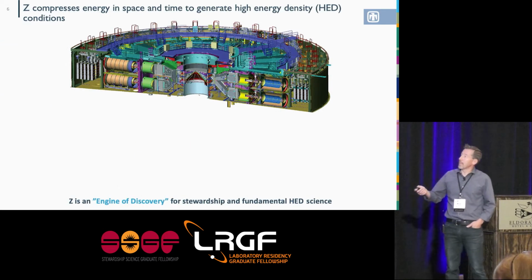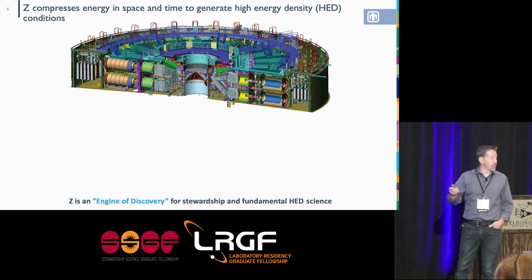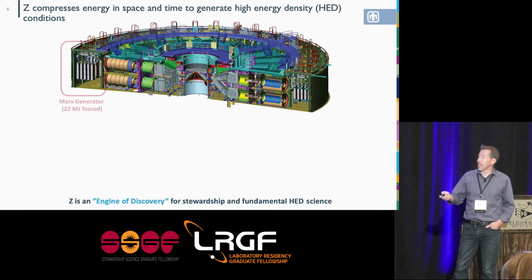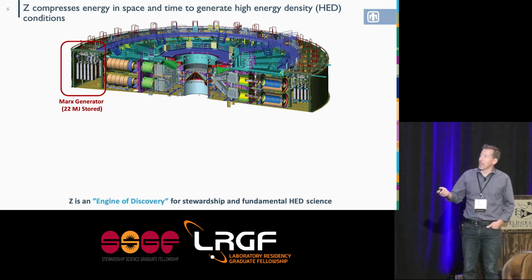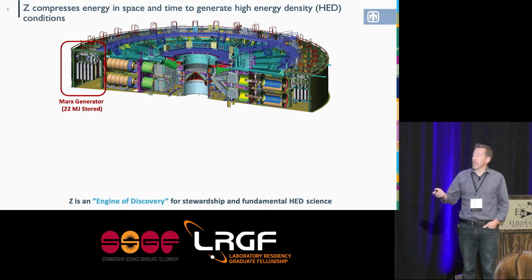So here's that cutaway of Z. Some of you were able to tour this last fall. To give you a spatial scale, this is about 110 feet in diameter and about 20 feet in height. This section on the outer perimeter is where the Marx capacitor banks are. As I said, over about a 4-minute time frame, we charge this up. We can store around 20 megajoules of energy.